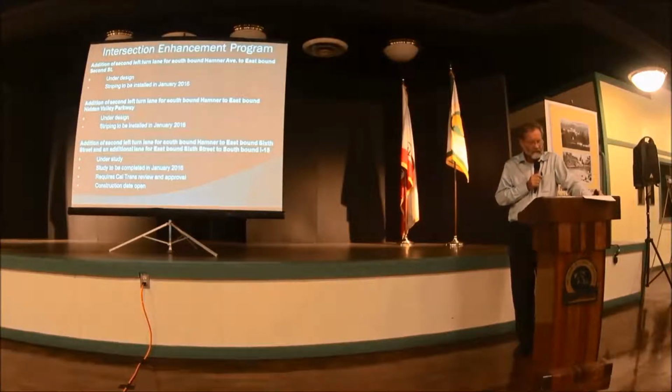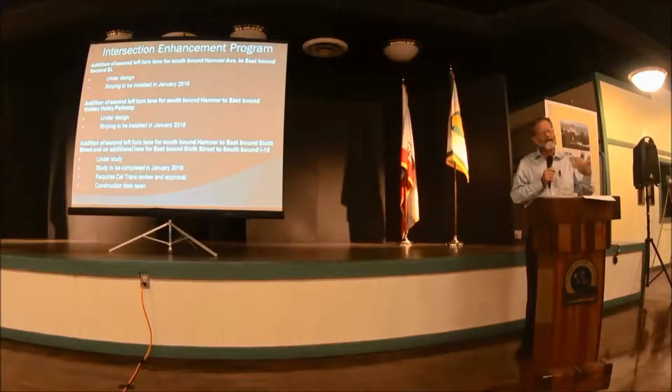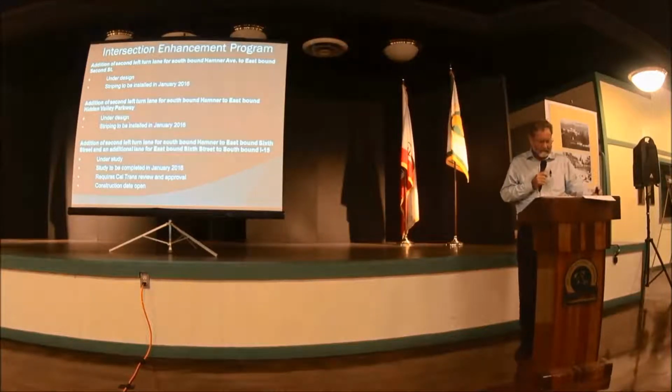The second one is additional left turn lanes for southbound Hamner to eastbound Hidden Valley Parkway. Same issue, traffic backs up, starts blocking the #1 lane. So what we're going to try to do is put 2 left-hand turn lanes in at that intersection also. Hopefully, again, this is strictly a striping project and I don't have to mount additional signal heads on those poles. If indeed it's just a striping, both these projects can be done in January of next year.